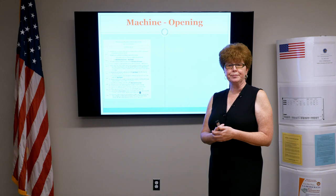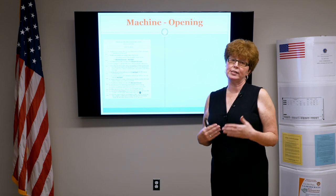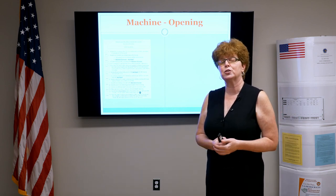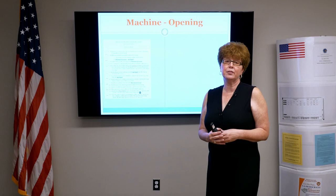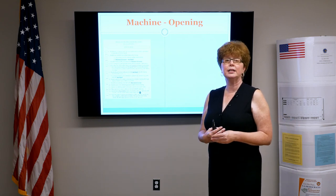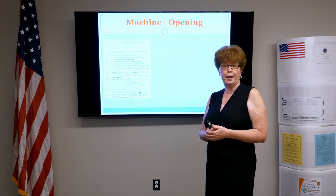Machine opening. For the machine inspectors, remember we work as a team, not just at the table, but we include our coordinator and our machine inspectors all within that teamwork. With that being said, we will be able to assist them if they need assistance. If they have to step away from the machine, they may come over and ask a table inspector to step in for them.